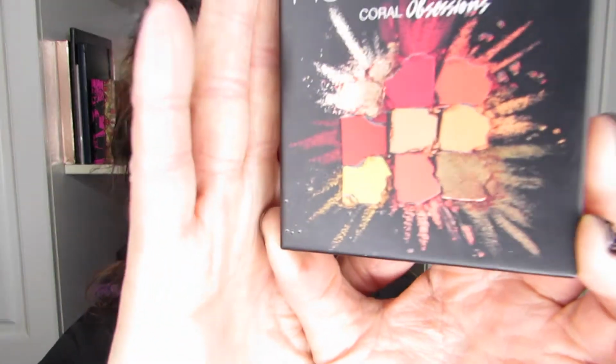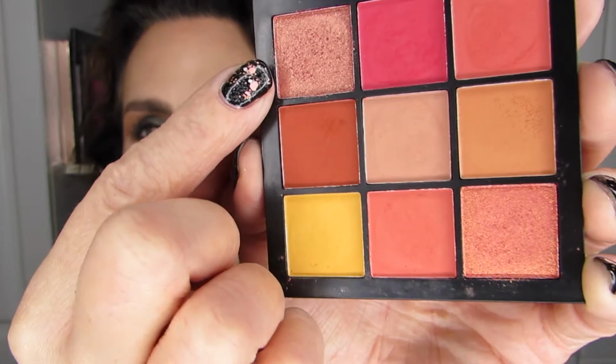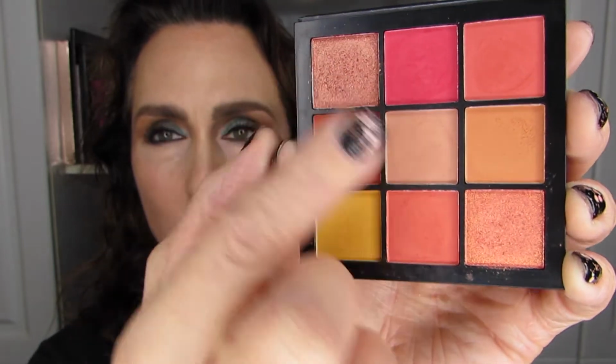It was on top. And it is the Huda Beauty Coral Obsessions palette. And what gives me the fall vibes the most are these two shadows in the corners. The rest are mattes, but these two are duochromes, and they've got a golden orangey look to them, and of course supported by some more orangey colors in the palette. And of course yellow to me with orange just goes with fall as well for the foliage colors.